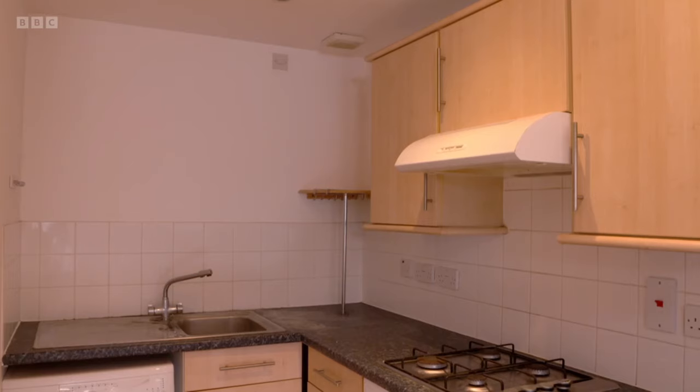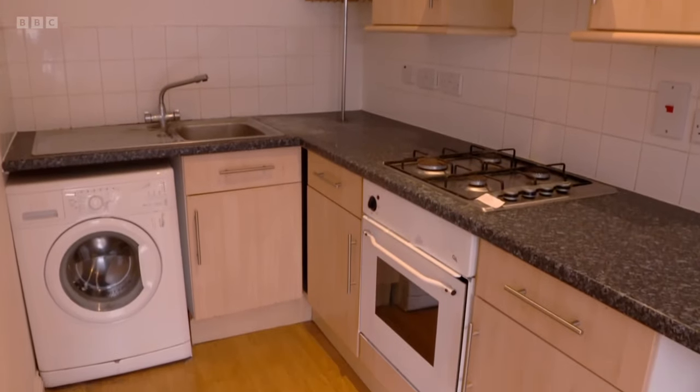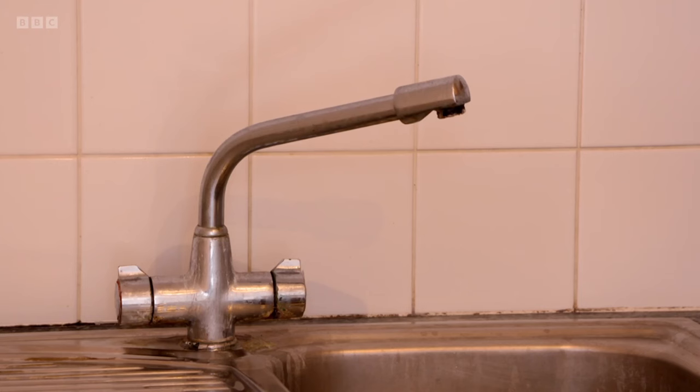We kind of have sort of like shared values, but also our skill sets complement each other. Yeah. And so what is the plan for this place? So we're intending to do quite a light refurbishment. But by that we mean we'll replace the kitchen, because that is really quite dated and probably original to when the flat was actually built.